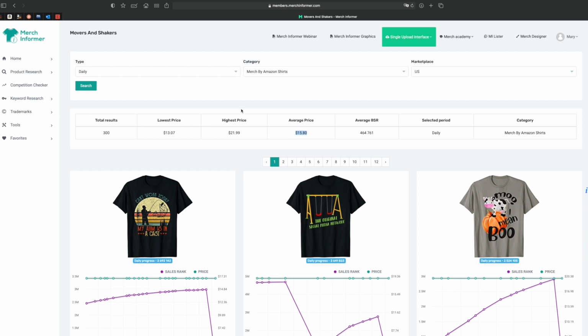So this gives you also an indication in how to price your own shirts, although I will strongly recommend you, when you are in tier 10, just keep your price as low as possible. I personally was very successful in selling my t-shirt at $13.99, and I was still able to make those 70, 80 cents profit out of each shirt.